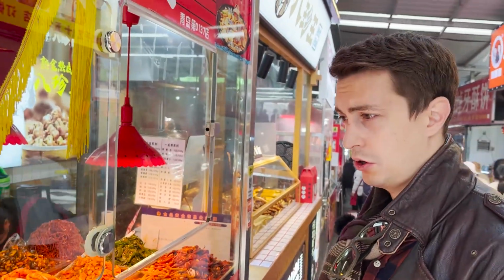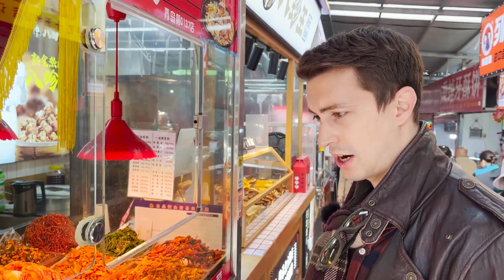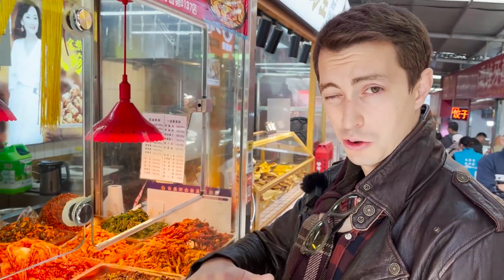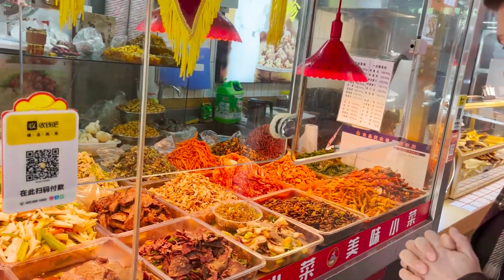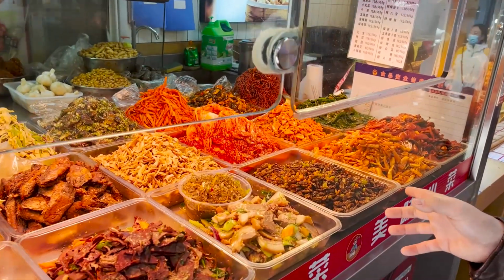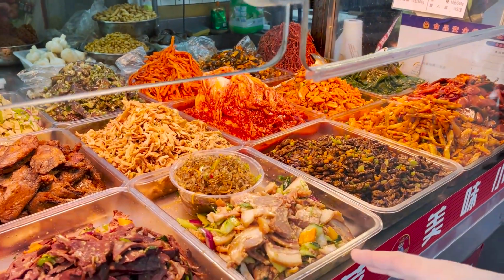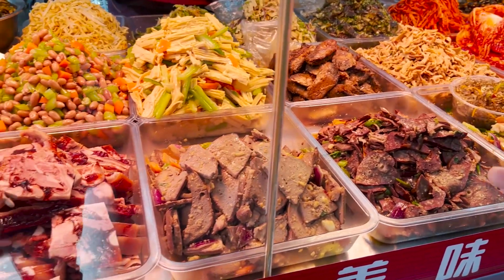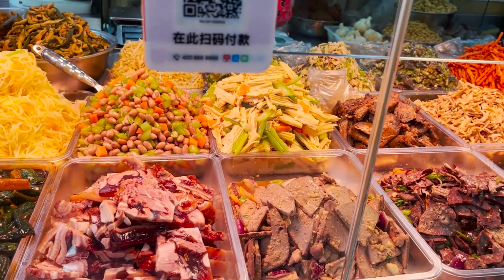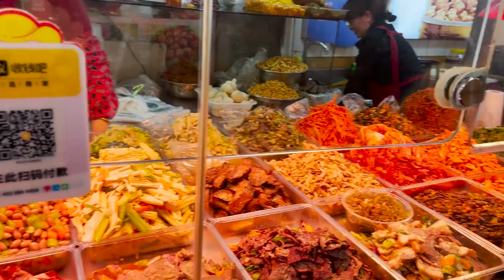So we're gonna order some traditional Chinese food here. They put it on noodles and they put it in a bowl. So let's see what we can get here. We've got quite some interesting stuff. We got some bugs, try that out. And we've got this pork, I think it's pork. Just different kinds of meats and veggies. So let's choose a couple of things and we'll put it all together.